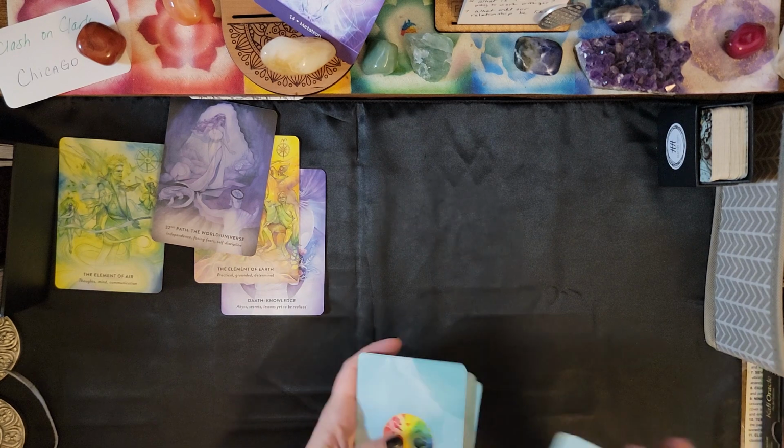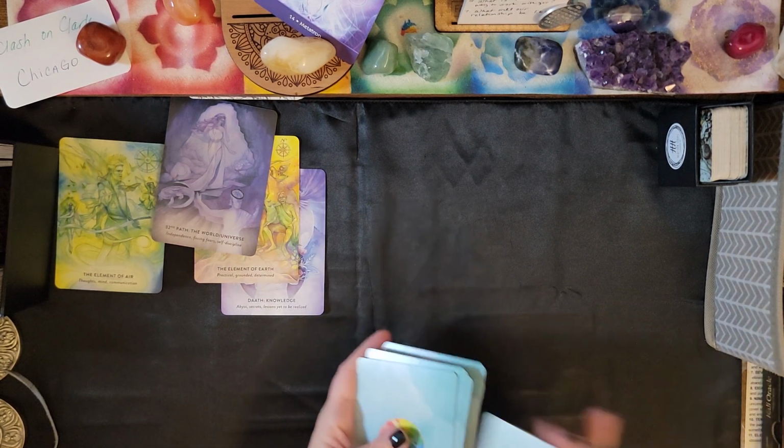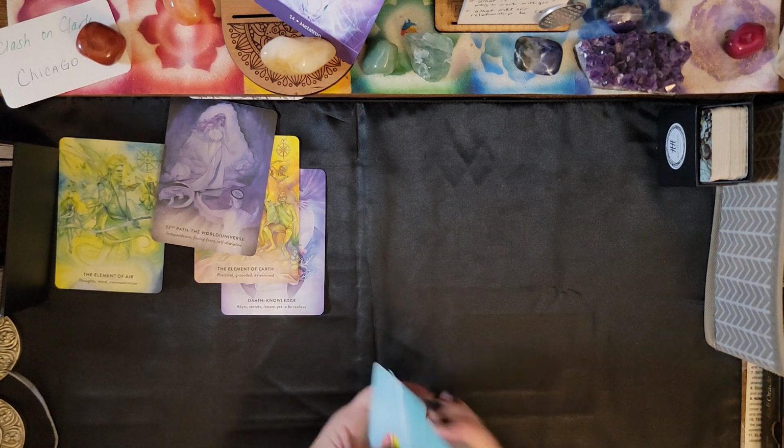What is your weakness? What is this card deck's weakness?